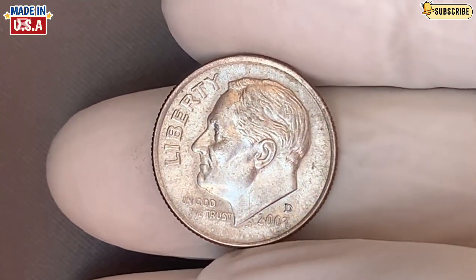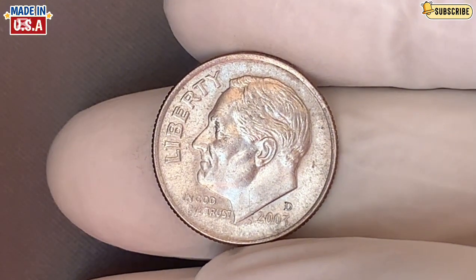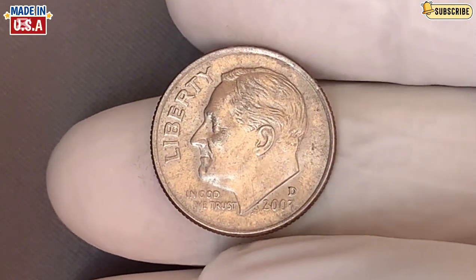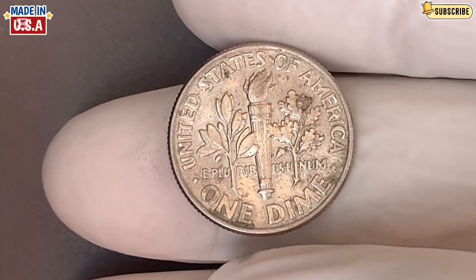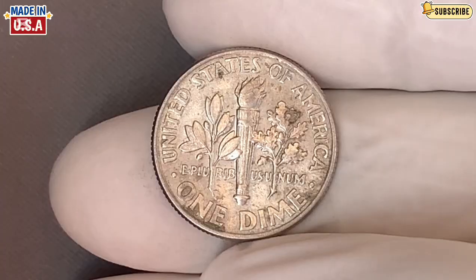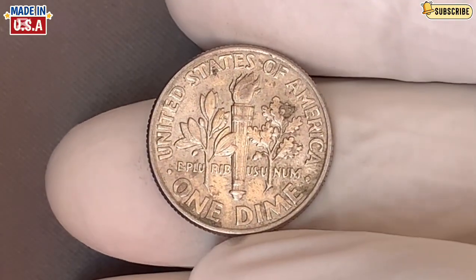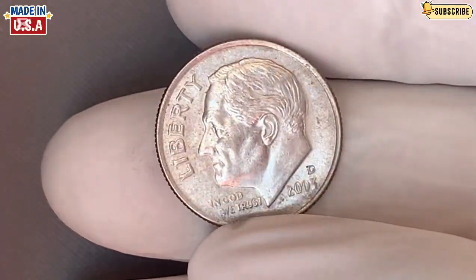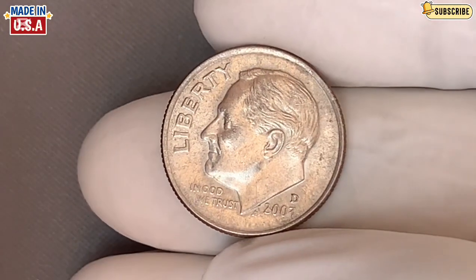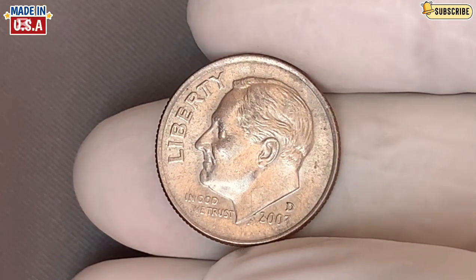So, if you have a 2003 Roosevelt silver dime in your collection, or if you come across one in your spare change, take a closer look. Is it in pristine condition? Does it have a mint mark from San Francisco? Does it have a minting error or an unusual feature that could make it stand out from the rest? If so, you could be holding onto a coin that's worth a lot more than 10 cents.